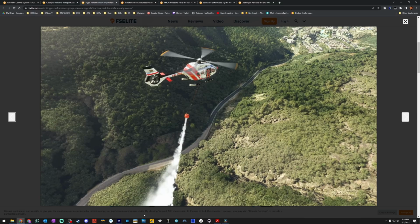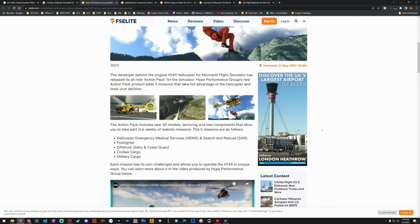I am super stoked. I want to check that out. I want to see what the details are on this. I think that would be so cool. I have been waiting for some sort of firefighting missions that we could do. I think it'd be awesome.